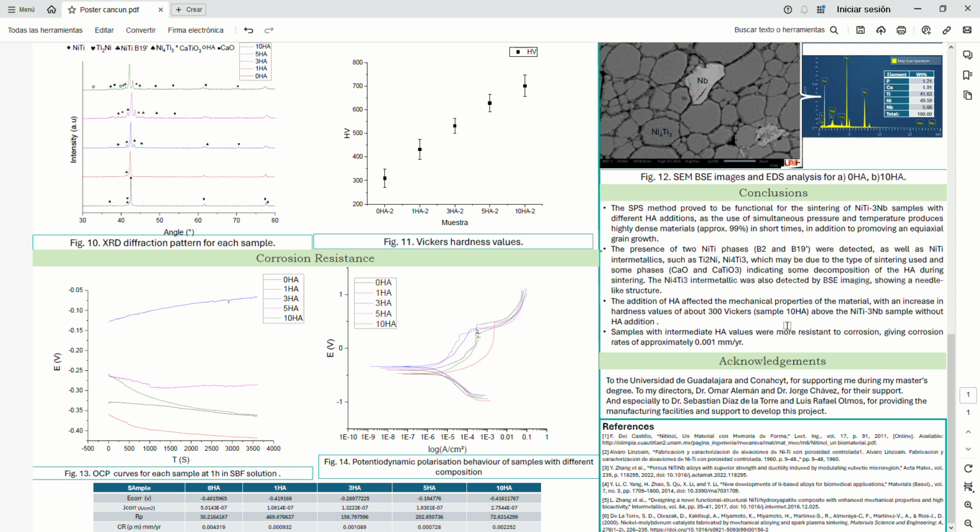Well, the addition of HA affected the mechanical properties of the material, with an increase in hardness values of above 300 HV for the 10% sample, above the NiTi sample without any addition of HA. And well, samples with intermediate HA values were more resistant to corrosion, giving corrosion rates of approximately 0.001 millimeters per year. And this is all for my part, and thank you for listening.